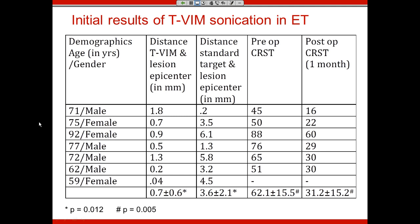And so these are the patients, and the first column is the demographics. In the second column, you see the distance between where tractography identified VIM versus the final lesion epicenter, and this distance is pretty close. We are targeting right in that area. The next column is the distance between the standard target and the final lesion epicenter. So the standard targeting is quite a bit off, and this is statistically significant. And the results, it changes.